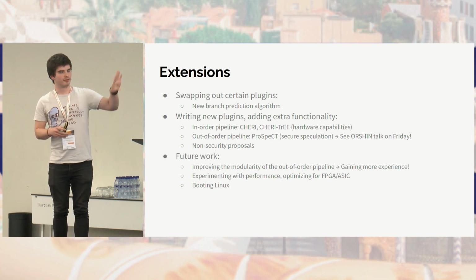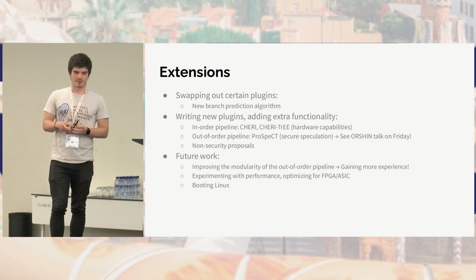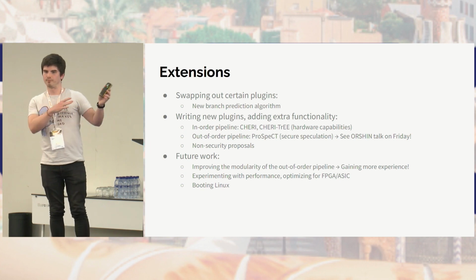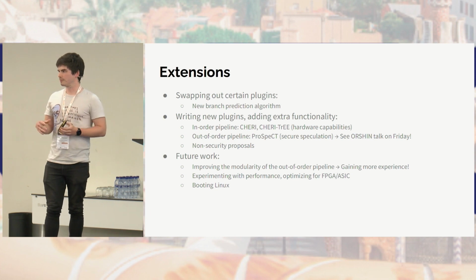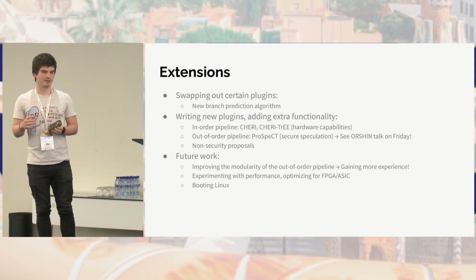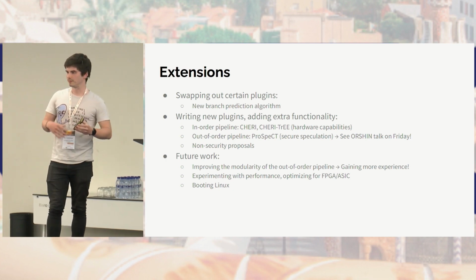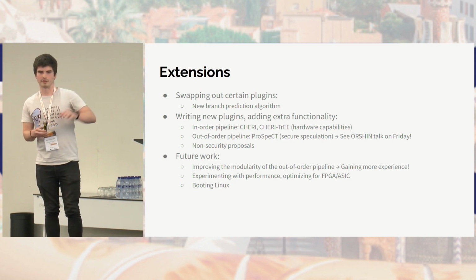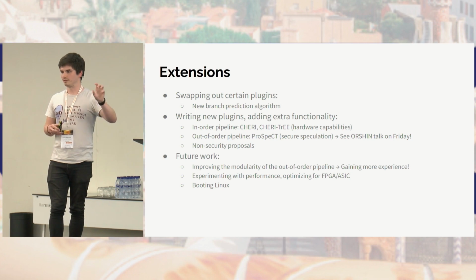Then on the first slide, I had a work in progress indicator. This is because we still have quite a lot of work that we have planned for Proteus. One of it is that this plugin design of plugging into stages works very well in the in-order pipeline, but on the out-of-order pipeline, it's not as extensible as it could be. So we would like to iterate on that further and make it even more extensible, even in the parts of the dynamic pipeline that do not relate to stages.